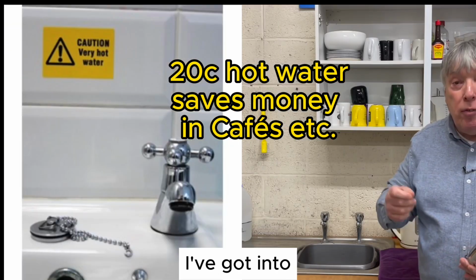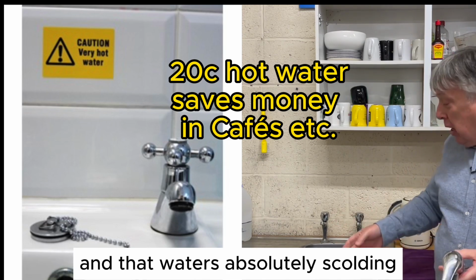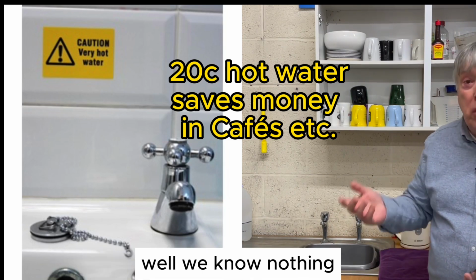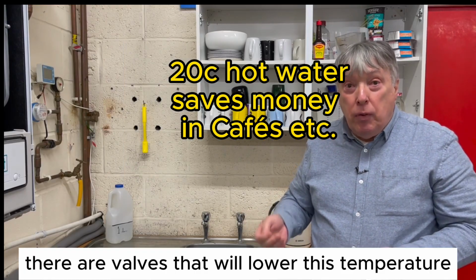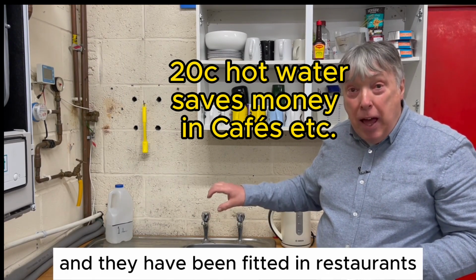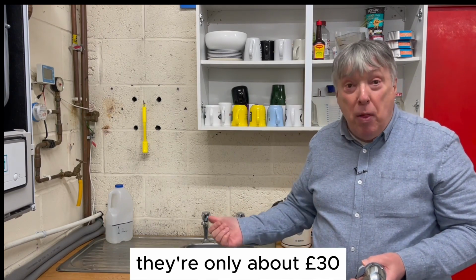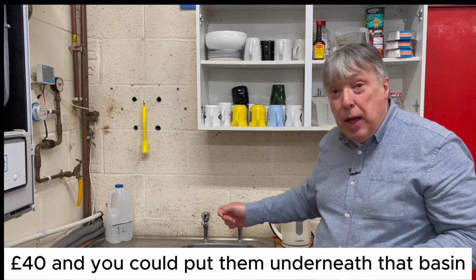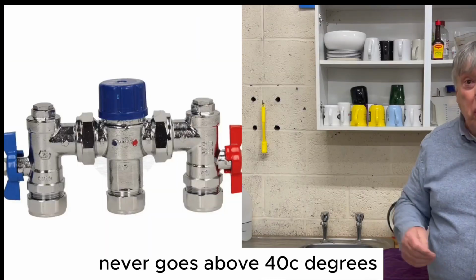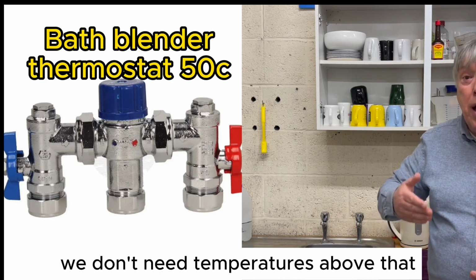And quite often I've gone to wash my hands, whether it's at the airport or in a hotel, and that water's absolutely scalding. And when I have raised that point, they just say, well, I'm just a receptionist, whatever. There are valves that will lower this temperature at that tap, and they have been fitted in restaurants. It's not difficult, it's not even expensive. They're only about 30, 40 pounds, and you could put them underneath that basin or the bath and make sure that that temperature never goes above 40 degrees, for example. The bath wants 50 degrees, and that's it. We don't need temperatures above that.